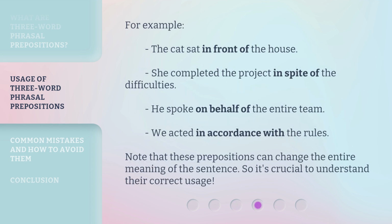For example, the cat sat in front of the house. She completed the project in spite of the difficulties. He spoke on behalf of the entire team. We acted in accordance with the rules. Note that these prepositions can change the entire meaning of the sentence. So it's crucial to understand their correct usage.